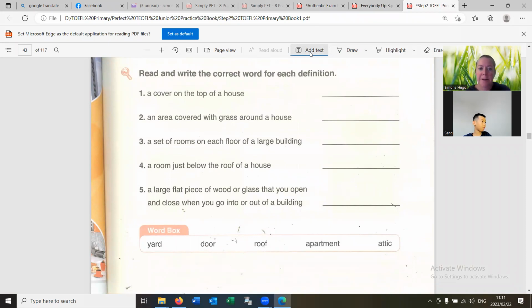One, a cover on the top of a house. Is roof. Yes, very good. Roof.